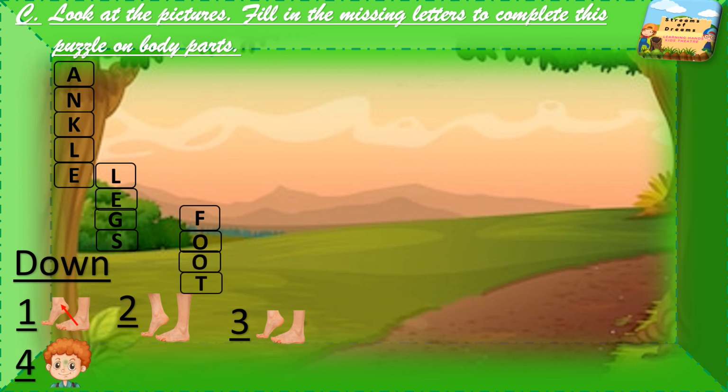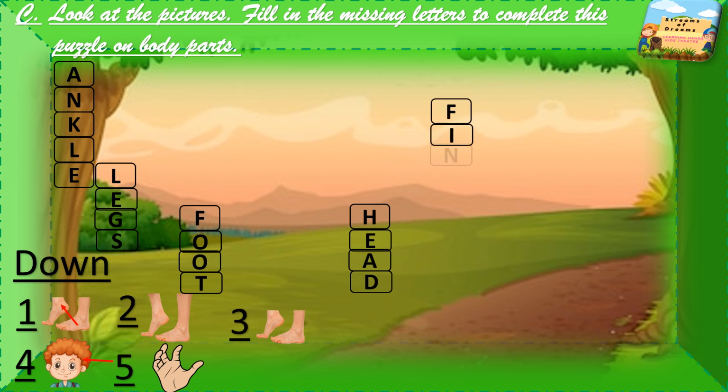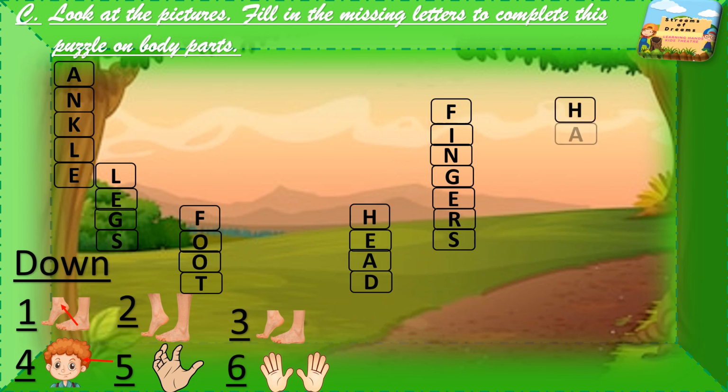Number four, and head. And number five is, wonderful, fingers. Number six, hands.